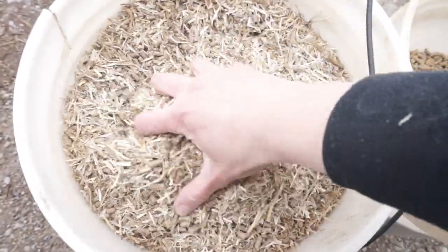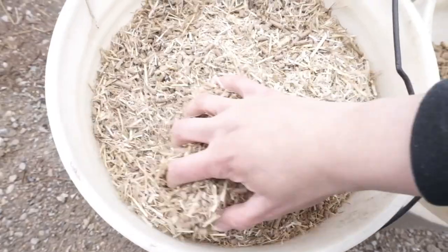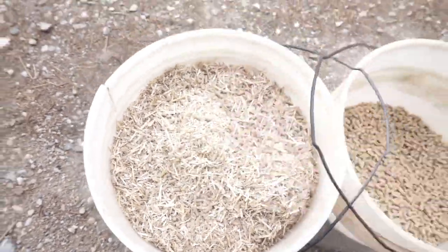This is mixed at a 15% straw rate, which is high, but we've tried lower rates and we find that they just don't eat it as much. So we went back to the 15 because we find that they eat it more, and it's actually easier because that's the rate we mix it at for our older heifers. So they're all in the same feed. They don't have any transitions and we don't have to make any different mixtures of feed.